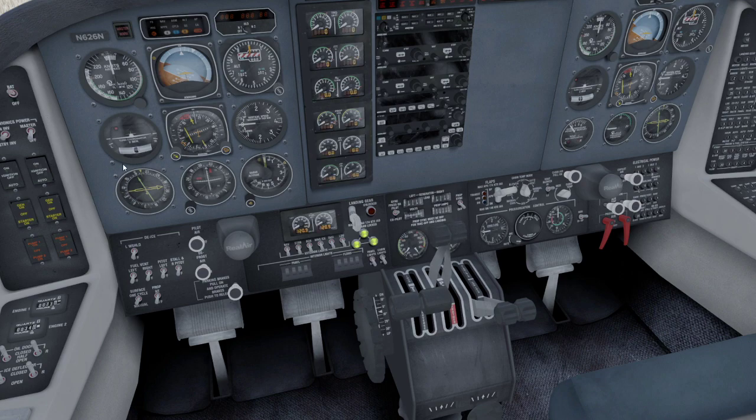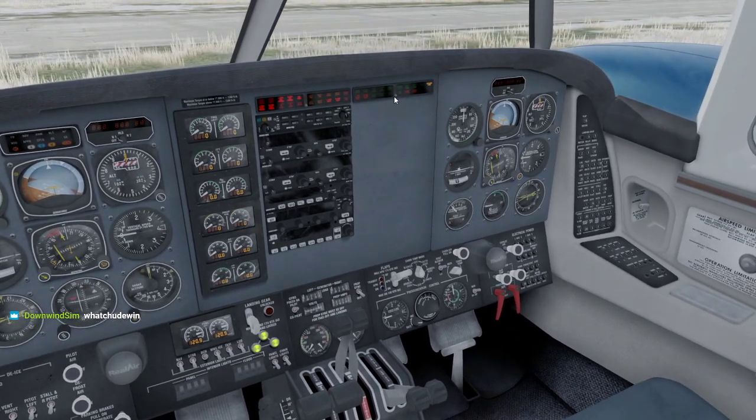Battery can come on. Let's see, we'll put the beacon on. We will do a quick annunciator test here. That looks good. Hello, downwind sim. Yeah, we're just flying up here Boston way.